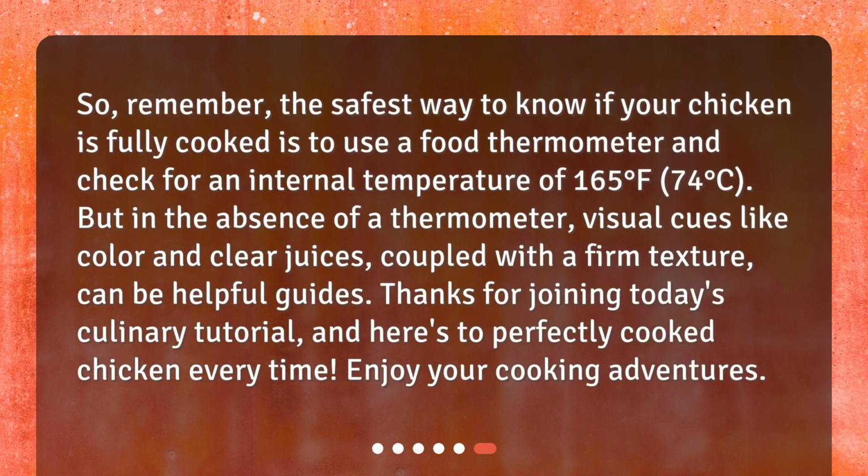So, remember, the safest way to know if your chicken is fully cooked is to use a food thermometer and check for an internal temperature of 165 degrees Fahrenheit, 74 degrees Celsius. But in the absence of a thermometer, visual cues like color and clear juices, coupled with a firm texture, can be helpful guides.